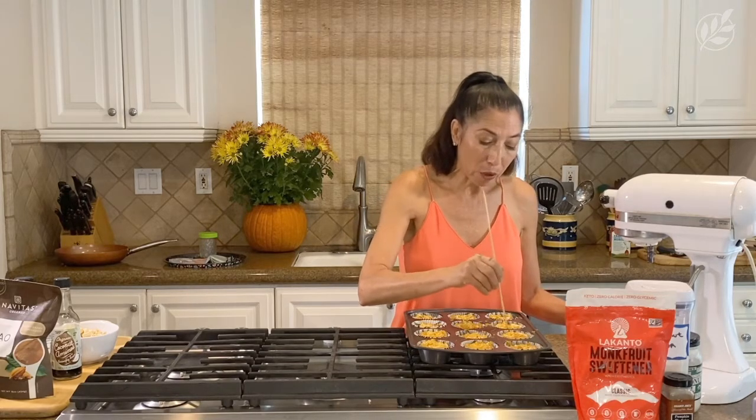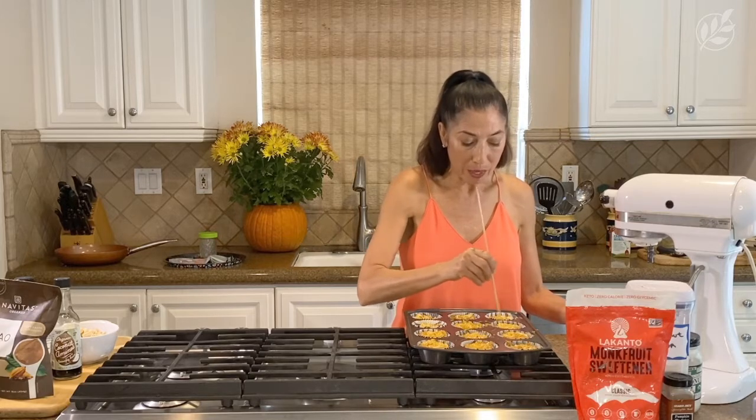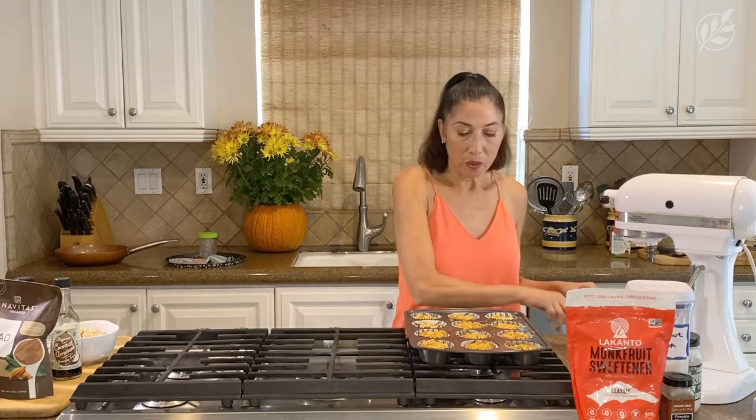A lot of people are gluten intolerant, and so this makes it really simple. Everyone can enjoy, even those people who have some intolerance to gluten. Okay, so there we go. We're gonna pop these into the oven and they should be ready.